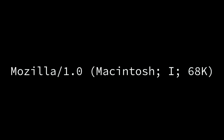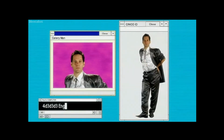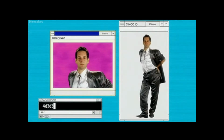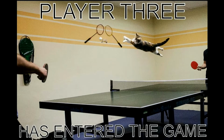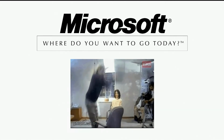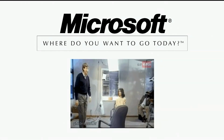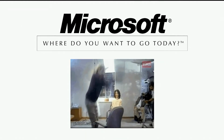So meanwhile, Spyglass at the U of I was licensing their version of Mosaic to who? Not Paul Rudd. Microsoft. Oh, cuss. Player 3 has entered the game. That's right. Microsoft put a team of 6 to work enhancing Spyglass Mosaic and giving it that Microsoft flavor. That's right. Bill Gates can jump over office chairs.